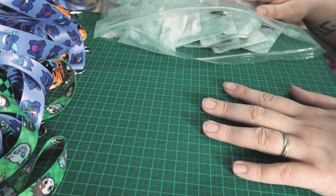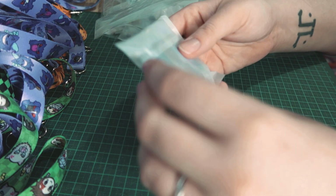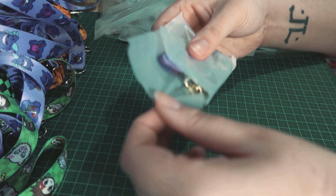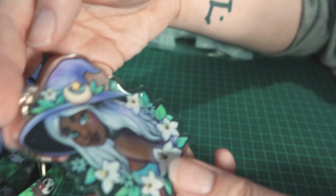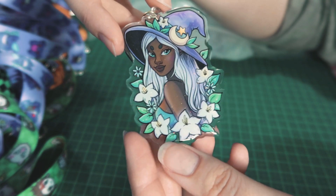And then I have actually got my first ever acrylic charms. I've never had them made before. I've always wanted to, but wasn't really sure. So I got some pre-existing artwork. Oh my gosh, let me show you guys this. How beautiful is that? So this is my moon witch.